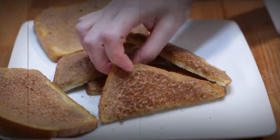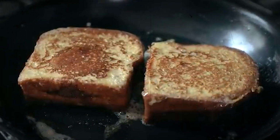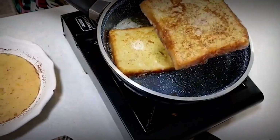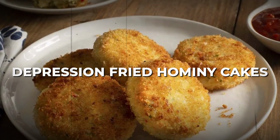Today, cinnamon toast remains a nostalgic favorite and a quick, budget-friendly breakfast option. It reminds us that even the simplest ingredients, combined with a bit of care, can create warmth, flavor, and a sense of home. This modest dish stands as a testament to the enduring power of comfort food, especially in hard times. Depression fried hominy cakes.